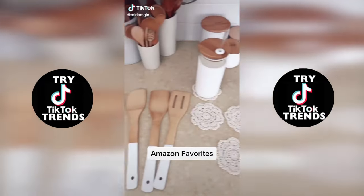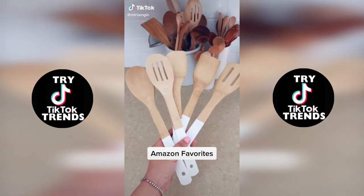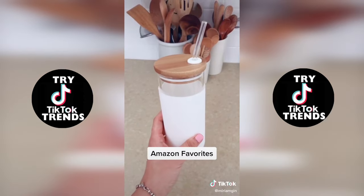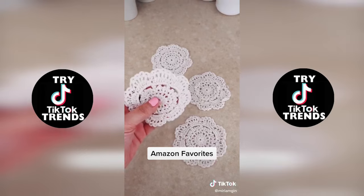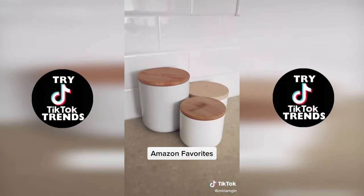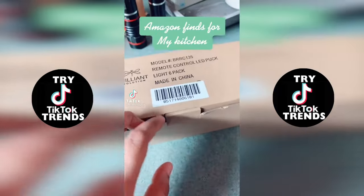Favorite things from Amazon, Kitchen Edition. This set of wooden cooking utensils. This glass tumbler, glass straw not included. This set of crochet coasters. Ceramic jars for your spices. Amazon finds for my kitchen.